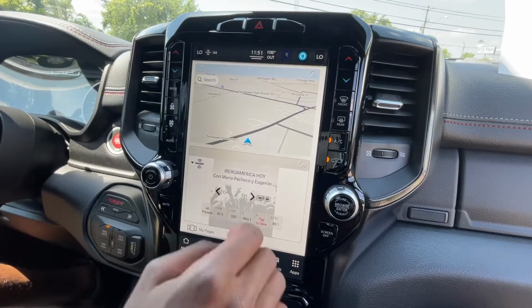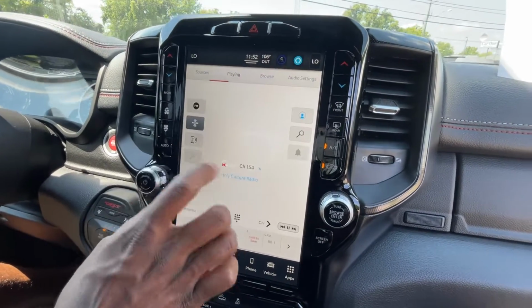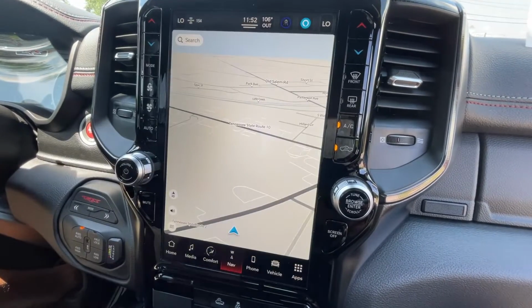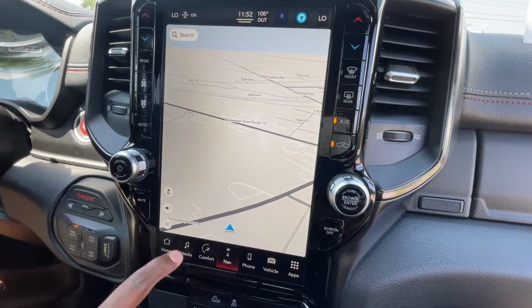So we have our nav screen here, radio down here. That's how it's set up in the settings. And we can expand our radio, or we can expand our navigation screen just by hitting this corner button here. And I like how seamless that is. But there's a quick look at the nav screen.